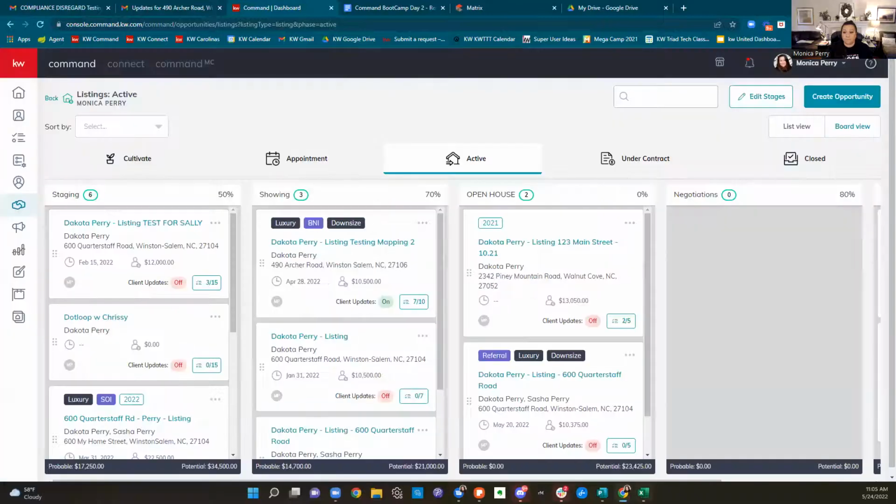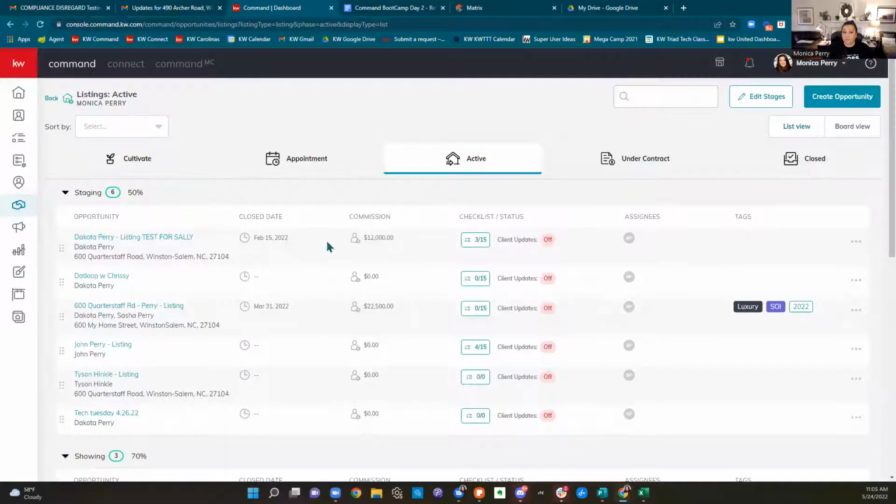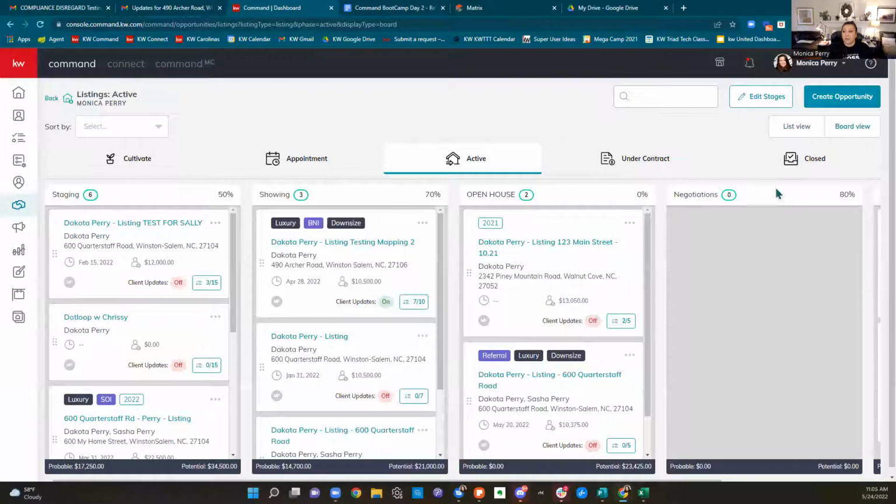Good. And last, but certainly not least, we can switch between list view and board view if you're more of a list view person. The tags, you can see how those look at a glance. You can choose whatever tags for your opportunities you want, whether it's luxury, they're downsizing, they're moving up, blah, blah, blah. They came from Business Networking International. They came from my sphere. They came from a referral.